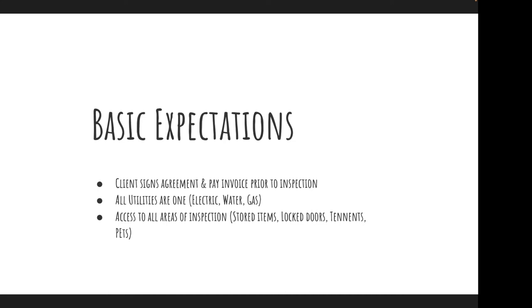Next is pretty obvious. The basic expectation for the inspector is that when we arrive, all of the utilities should be on, right? We shouldn't get there and hear, oh, by the way, the power's off. If the power's off or the water's off or the gas is off, it's going to be a restriction. You can't inspect your gas furnace if there's no gas, and I can't inspect your lights if there's no power, and I can't inspect your water if there's no water. I don't know if something leaks if there's no water. This is the big restriction. And then sometimes it's also a gray area, because everybody wants us to come back out later and inspect that stuff, but we're not going to come out for free. We're going to come out for a fee, and then everybody's always strapped. It becomes an issue.